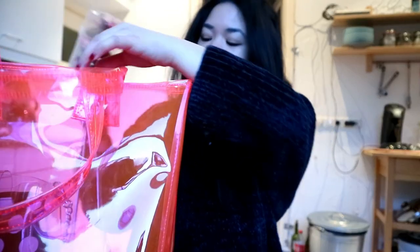And then this was something I needed. I needed these hair clips for whether I'm straightening or curling my hair. It's very nice to have when you're just doing your makeup and stuff. Nice to have.